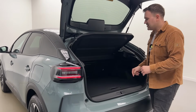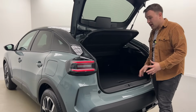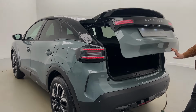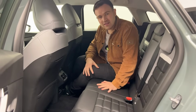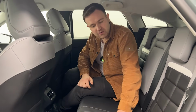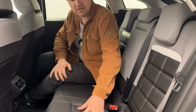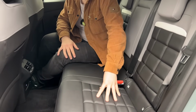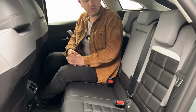We have 60/40 seats with a ski road flue hatch that folds down. Now let's have a quick look in the back of this C4. So you join me in the back of the new C4. Now, two things I want to mention is, one, the new design of the seats themselves have got this kind of quilted look. It also has the Citroen Advanced Comfort, which means basically it's got more padding inside for extra comfort on the road trips.